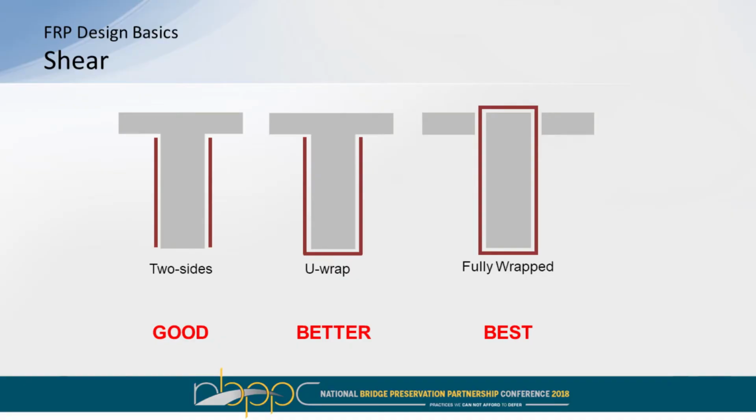And the same is true with shear. I mean, shear strengthening can be accomplished. Well, unfortunately, that's not showing up the way it shows up here. There are T-beams there. Just imagine a T-beam.